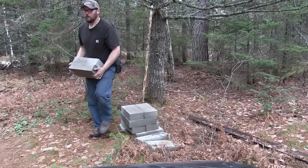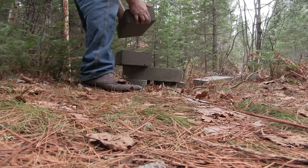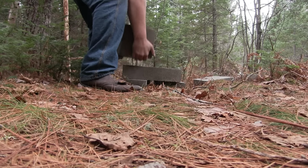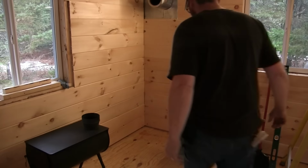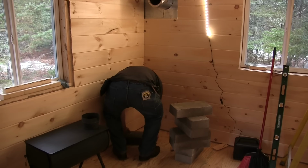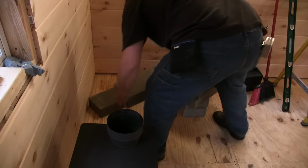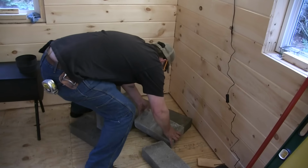Honestly, there's not a thing to complain about. I've had about the best weather I could hope for this time of year. Shouldn't be too long here and I'll have the wood stove in. And once the wood stove is in, it's kind of a different ball game. But even if I can heat this cabin, doesn't mean I can drive in here once there's 3 feet of snow on the ground.